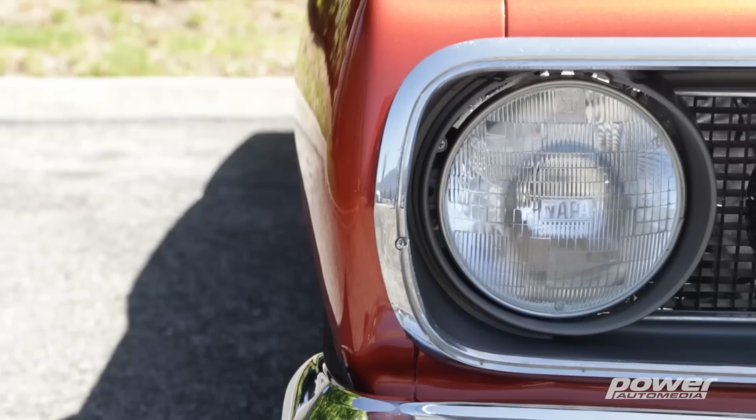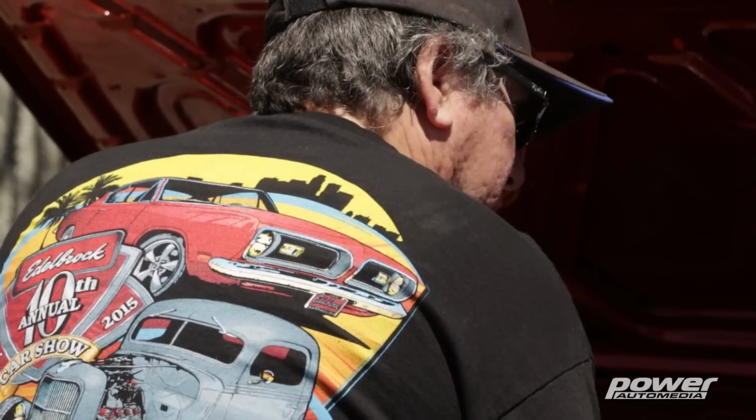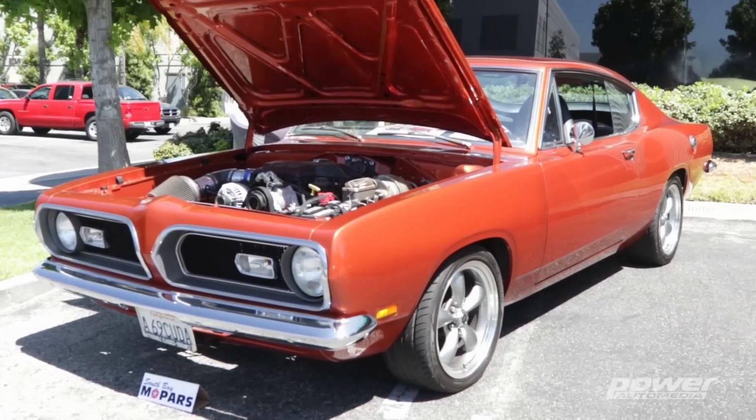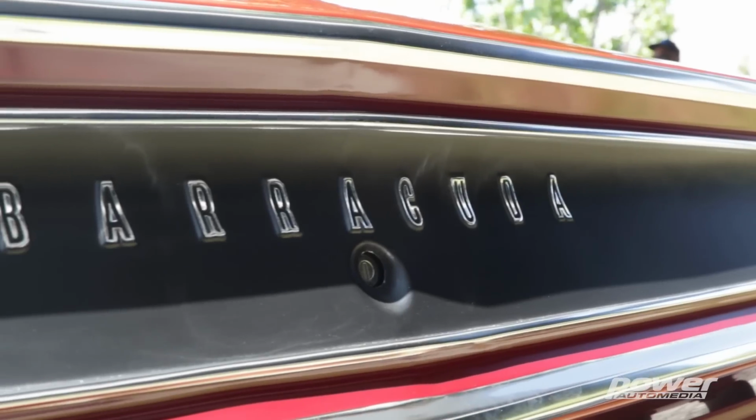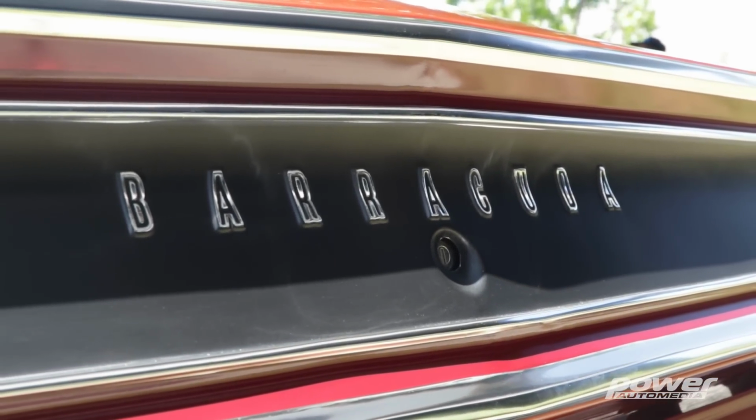One of the cars that we had to come by and spend some time with is on the event shirt. It's Robert's 1969 Barracuda, and this car has a great story, and it all starts in 1968. In 1968, my parents bought the car brand new, and it was my mom's daily driver that took my brother and I to school every day.